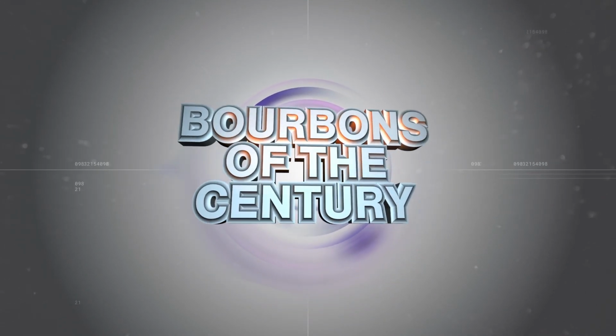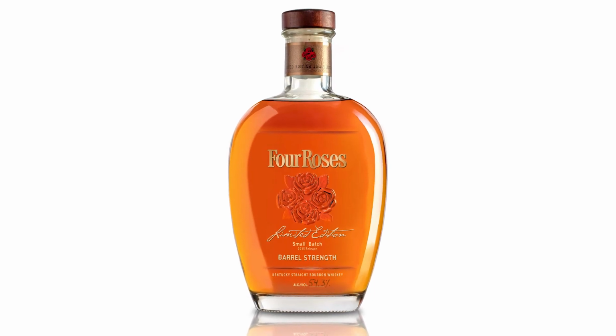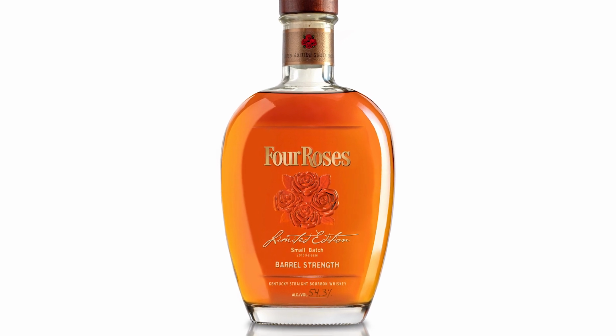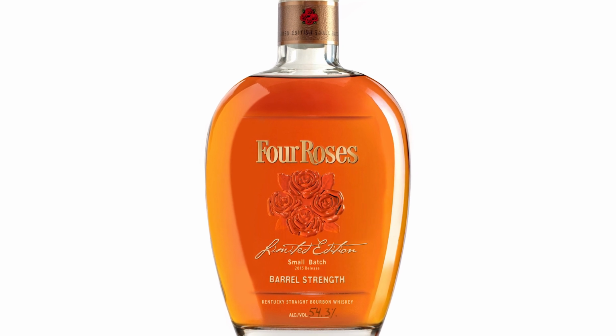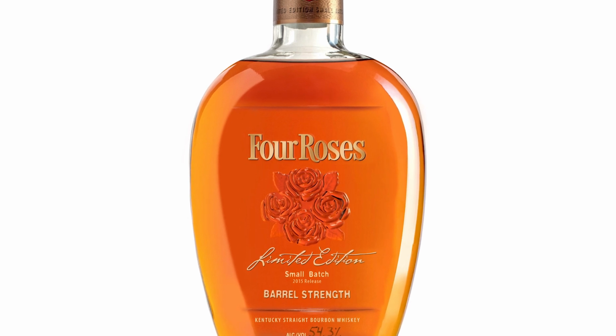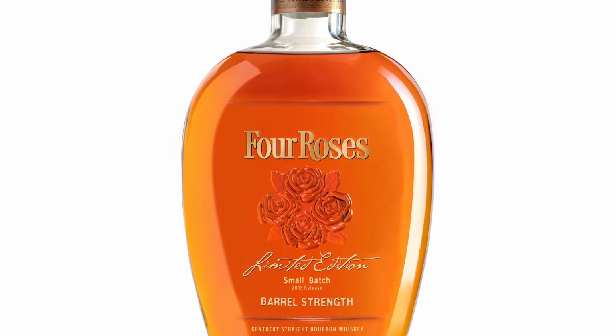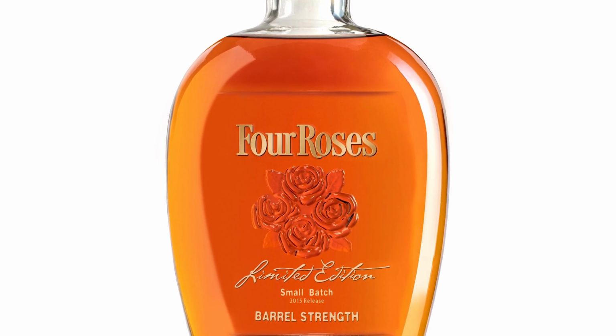Bourbons of the Century. At number 14, Four Roses Limited Edition Small Batch, year 2015. Now, this was a composite of 16-year-old OBSK, 15-year-old OESK, 14-year-old OESK, and 11-year-old OBSV. This was one of the most delicious special bourbons I have ever tasted in my life.